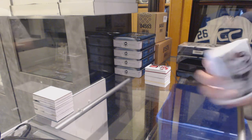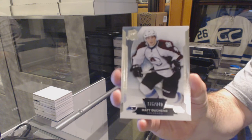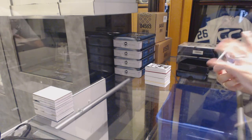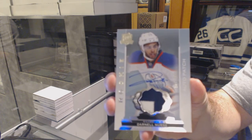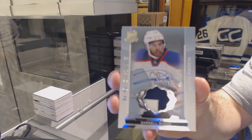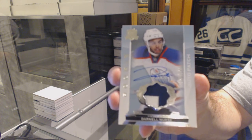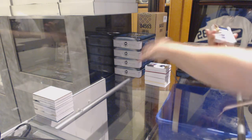All right, start off for the Colorado Avalanche, 249, Matt Duchene. Matt Duchene. 249 for the Oilers, rookie patch auto, Darnell Nurse. Darnell Nurse, two-color rookie patch auto. Man, this case just keeps getting better.